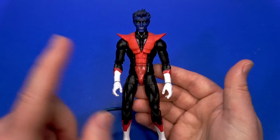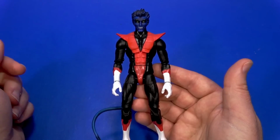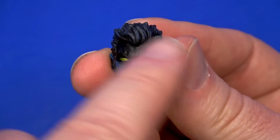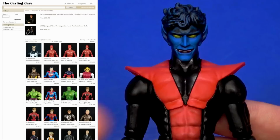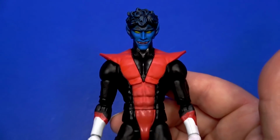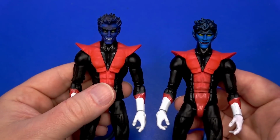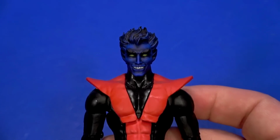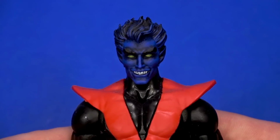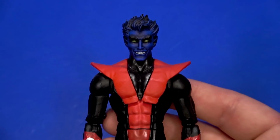That's it. If you watch my Creality Resin 3D printer review, you've seen this Alan Davis Nightcrawler head. But I'm going to look at it again. This is the stock head that I repainted to just make it a bit more shadowy. And then I got this Cockrum Nightcrawler head from Casting Cave. And while that's staying on my shelf with that era of X-Men, in my heart of hearts, I've always loved the Alan Davis Nightcrawler. Excalibur was always my jam. Fanplastic 4 was kind enough to send me his sculpt file so I could print it out, which I did, painted it up, and now I have an Excalibur Nightcrawler.